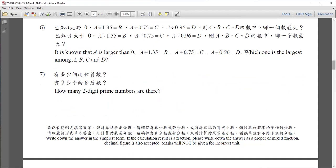Okay, so for number 7, this is the one my teacher told me when I was in college. Remember this one, this is very important. When dealing with prime numbers, there are 25 prime numbers below 100. Okay, 25 prime numbers. So I'll just write P.